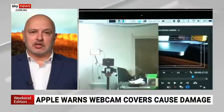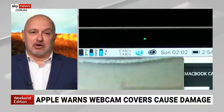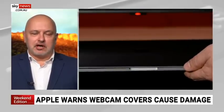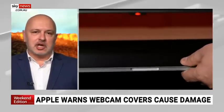I've done this before. I had a pencil at the bottom, closed it. Next thing I knew, I'd crashed and cracked this screen. The screen's worth a fair bit, but the laptop was worth about $4,000. So Apple has said that if you see the green light, you know that the camera is working. But if you decide to cover it up, even with tape, you are risking some damage.